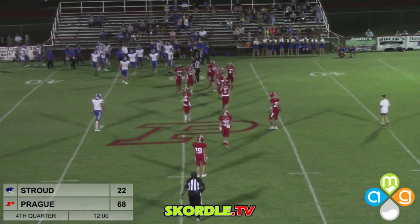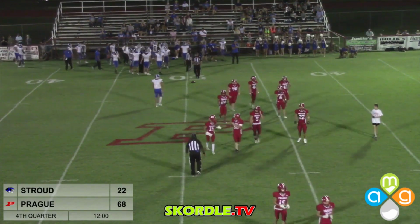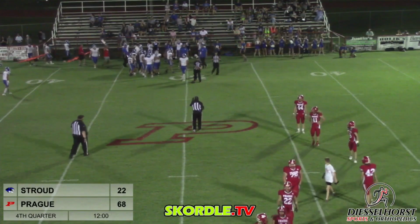So it looks like Stroud's going to get the ball at about the 49-yard line, the Red Devil 49. Minute 52 left to go. It's 68-22 Red Devils on top of the Stroud Tigers here in Prague, Oklahoma.